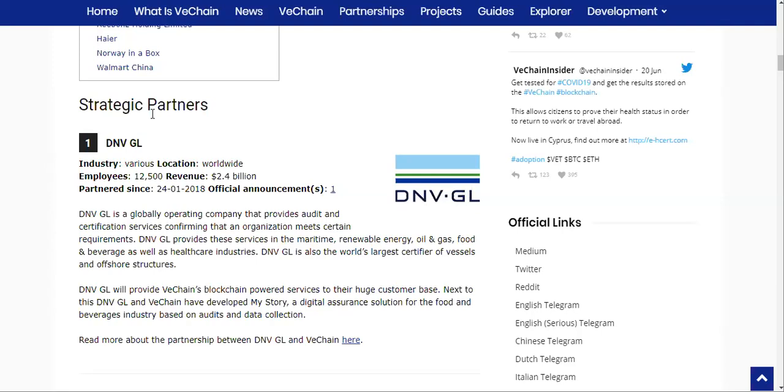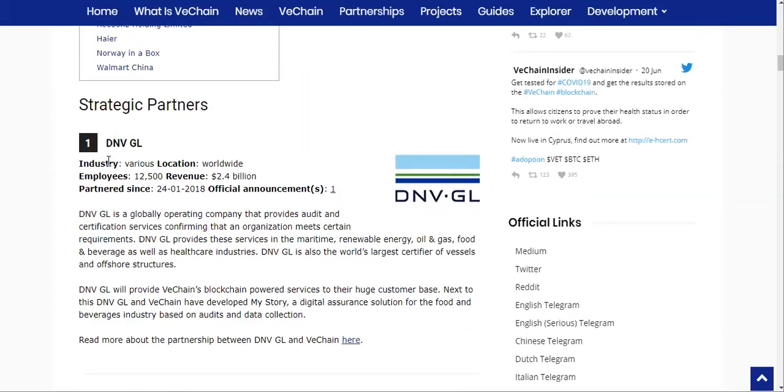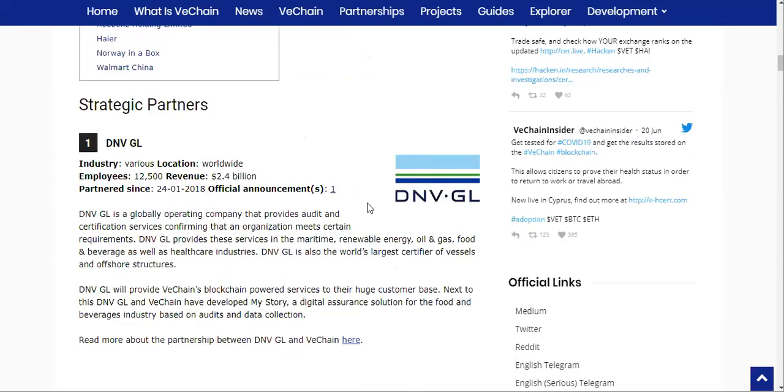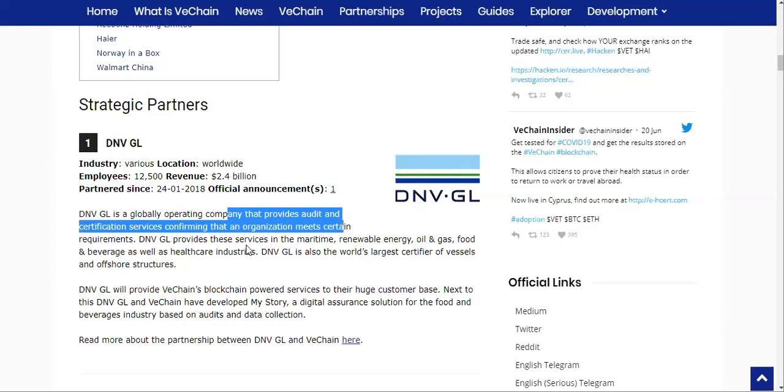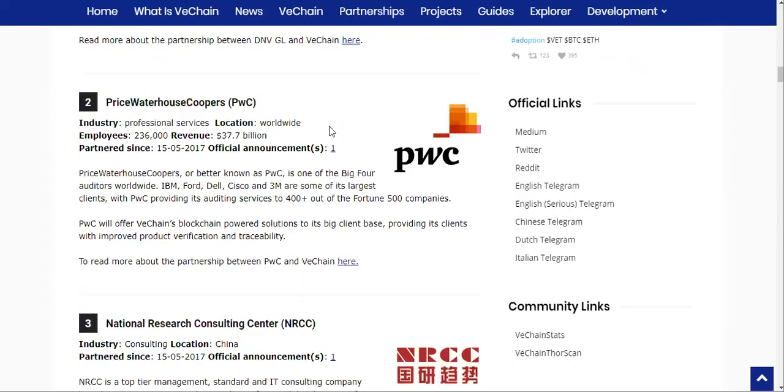And so here are the partners. So we got DNVGL, which audit themselves. So they audit in different industries, like it says here. They provide certification and auditing services. And so it's for renewable energy, oil and gas, food and beverage, healthcare, and so much more. So this is a huge thing. They already are doing that. So they're going to implement VeChain with them, and that's freaking fantastic. So this is a big one.